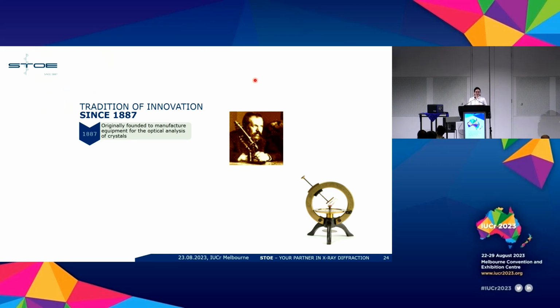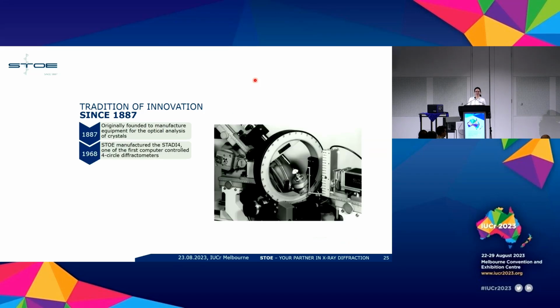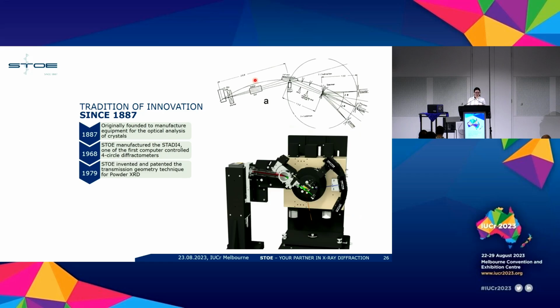We were originally founded in 1887, originally to do exterior analysis of crystals, and later on, after Bragg and Laue, etc., did their research, we started manufacturing single crystal diffractometers and powder diffractometers. We are very well known for our transmission geometry in powder diffraction.